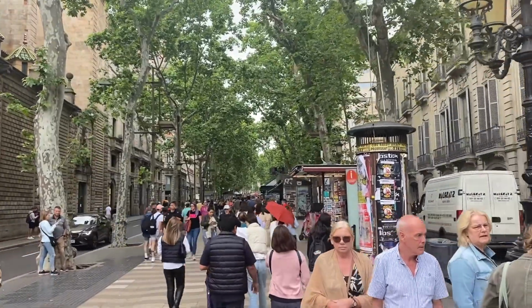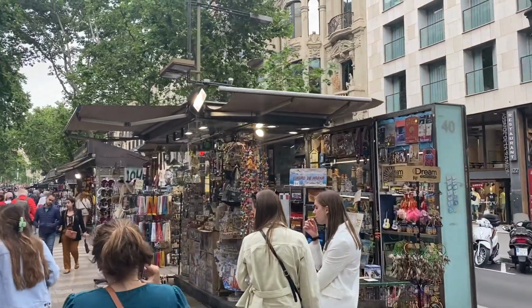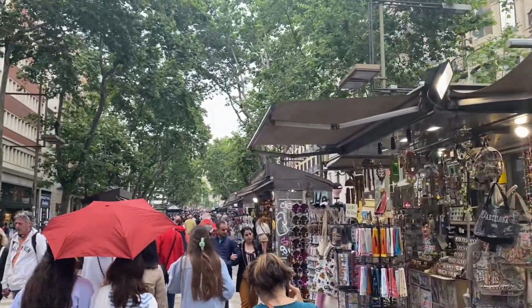So we're walking on La Rambla street, which is Barcelona's most famous street, and we're walking down towards the popular La Boqueria market. Keep in mind, this is also where it's known that the most pickpockets are. Definitely be careful in this area.